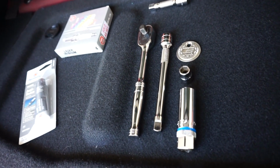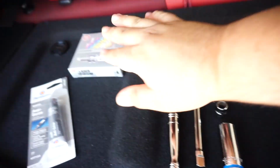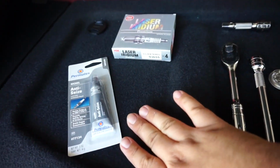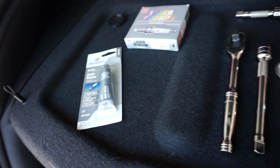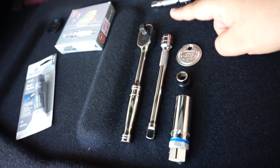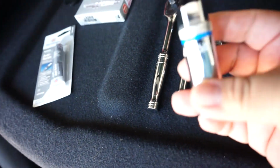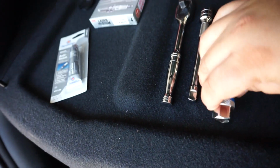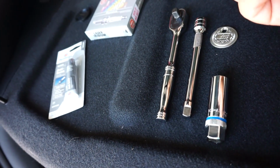Alright guys, so we're outside and we're in the hatch right now, and so these are the things that you're going to need to get the job done. Obviously your spark plugs. It's up to you if you decide to use anti-seize. I'll tell you a story while I'm doing the install why I use it. You're obviously going to need your ratchet, an extension. You're going to need your actual 5/8 spark plug socket to remove these spark plugs and install the new ones. A 10mm, of course.